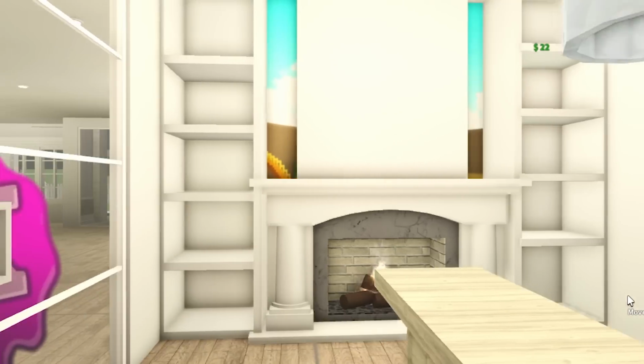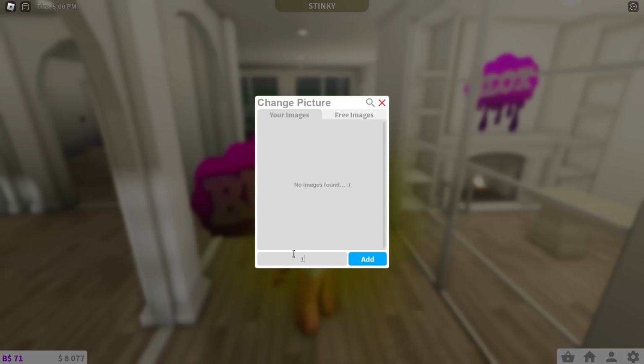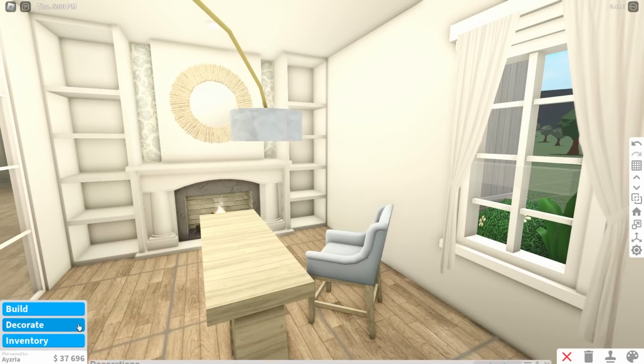It's not even. Since we have so much of a budget, let's do custom curtains. I actually uploaded a couple of coastal decals. I think I did something wrong. I accidentally put the stool instead of the normal chair.